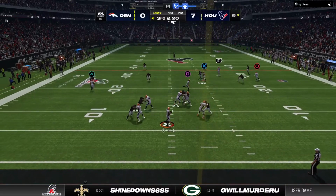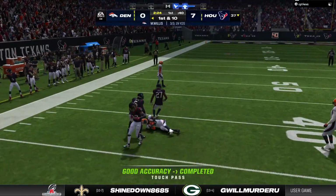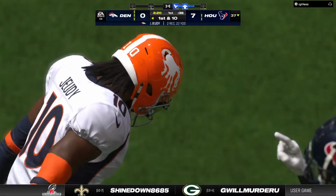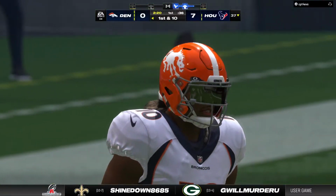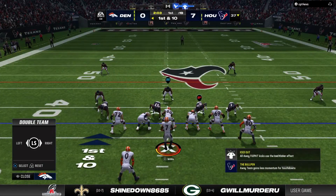Here's Willis. Able to shake him off. And he is caught, and way up past the 35 before he's taken down. A real letdown defensively. That was 3rd and a bundle, but they allow the conversion.